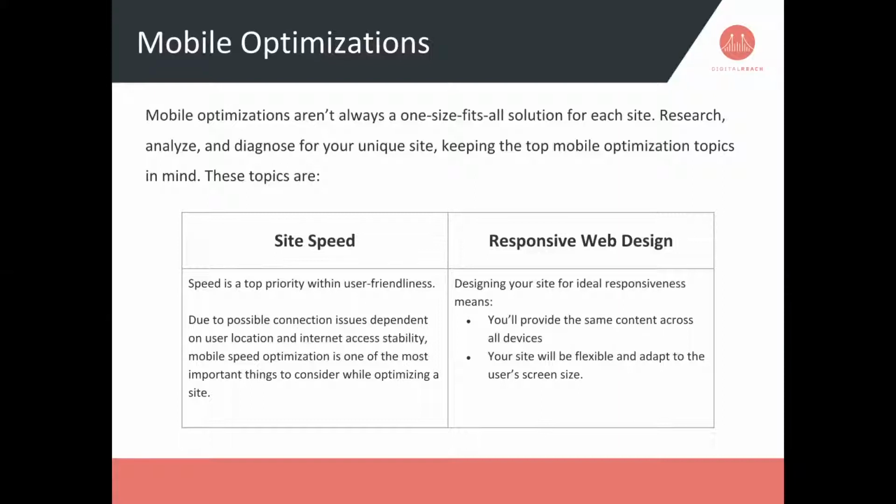And thinking about mobile devices, due to possible connection issues, depending on where the user is located at that time and how stable their internet access is, making sure that your mobile speed optimization is up to date is going to be one of the most important factors to optimizing your site at this point.